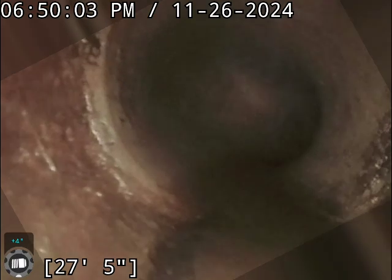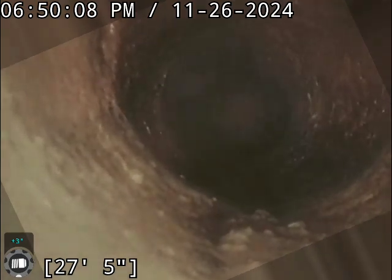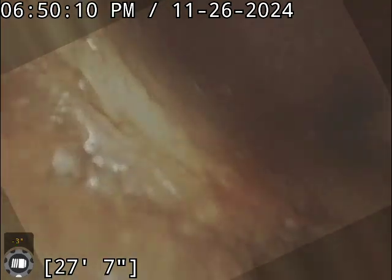Kind of have a weird fitting here, and then we're going into clay, and then we do have some root intrusion there, and then we immediately turn. Now I just started locating outside, marked with flags. This one is, I believe, 6 foot deep. I do know the highest depth I did get on any of the locations so far has been 9 foot 6 inches. I do have depths from 6 feet to 9 foot 6 inches outside.